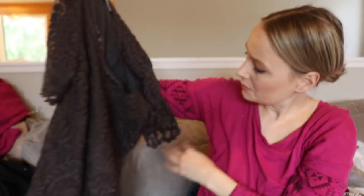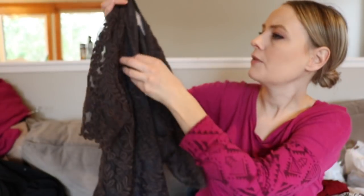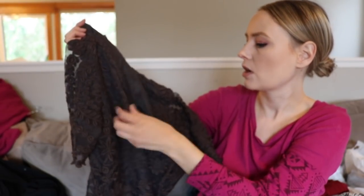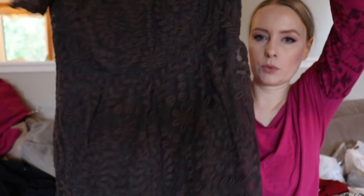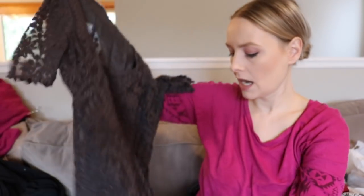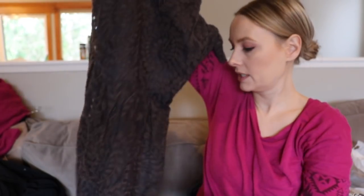But it's this really beautiful embroidered dress. It's fully lined. It has these little short sleeves on it. It's definitely brown, but it looks like the lining might be a dark gray. It's really, really pretty. Almost like a fit and flare style. So yeah, I'm definitely going to have to look up some comps on this. I think it's a really stunning dress.